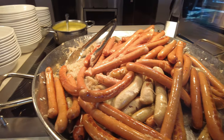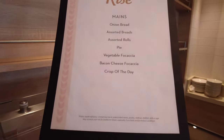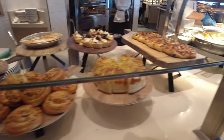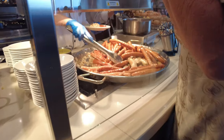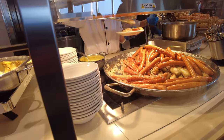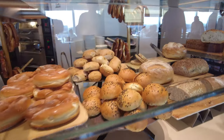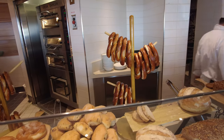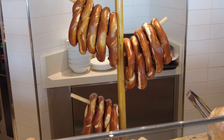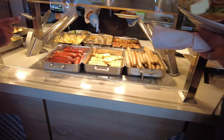Bratwurst. Oh, look at that. Look at all these different sausages. Look at this sugar pretzel right here. I got a plate of three of those pretzels in there. Oh, wow. Looks like Bavarian pretzels, yeah. Must be the real thing. German hamburgers.